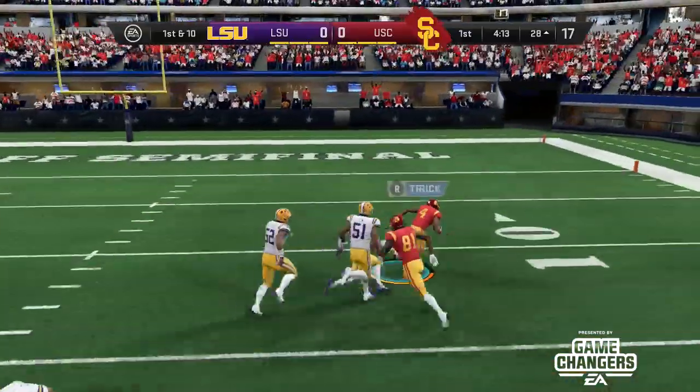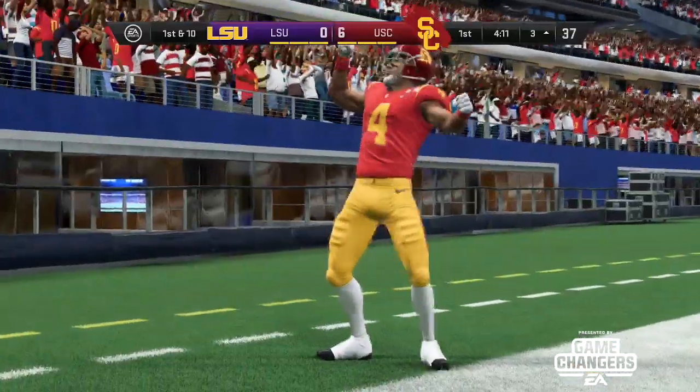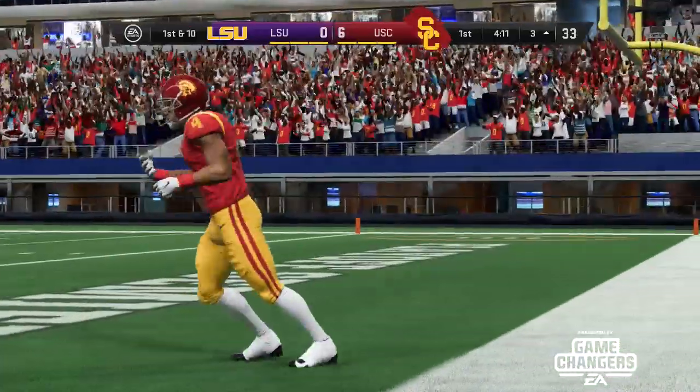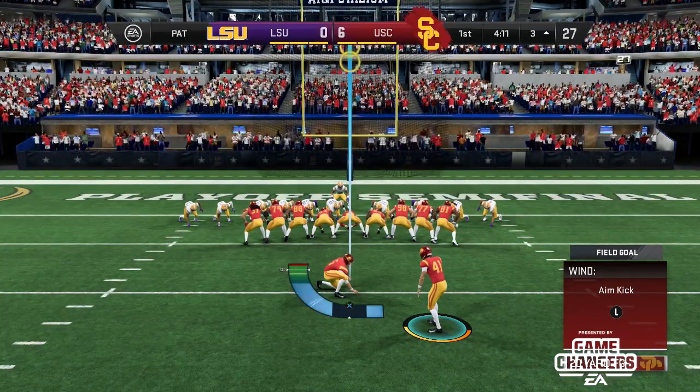Now a nice throw here, right side. He hauls it in, and he will score. Touchdown, Southern Cal. Jock Luncey, 28 yards. And the Trojans have taken the early lead. An ideal start for them, really.